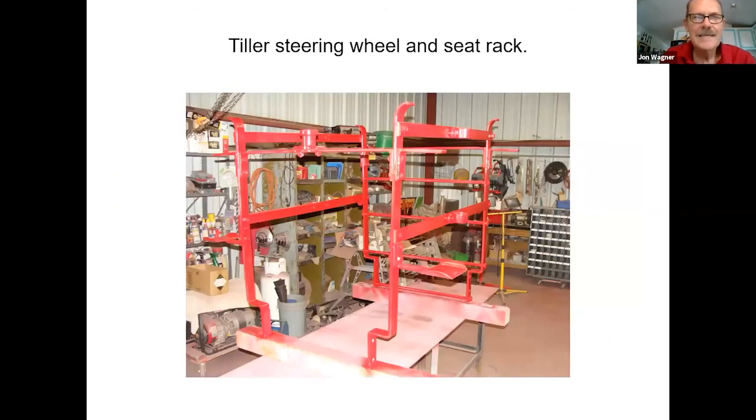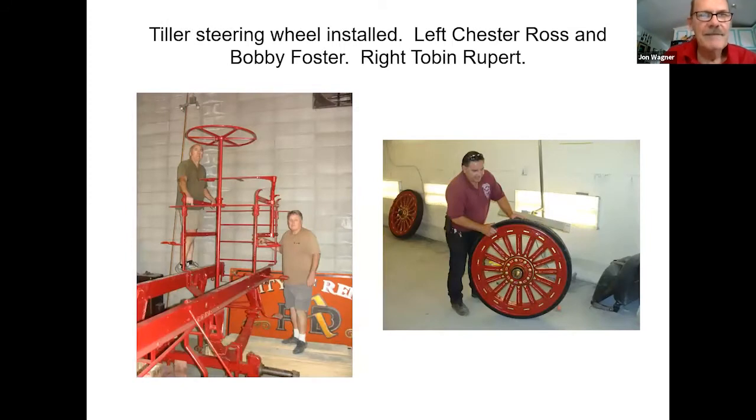This is the racks, the rear racks on the trailer that held the steering column for the rear axle. And you can see in the picture here the steps that you would use to climb up to the tiller seat. We took all of the racks off the trailer and painted them separately. The left-hand picture here shows the ladder rack on the rear of the trailer with the steering column installed on the trailer. The picture on the right shows the front wheels.